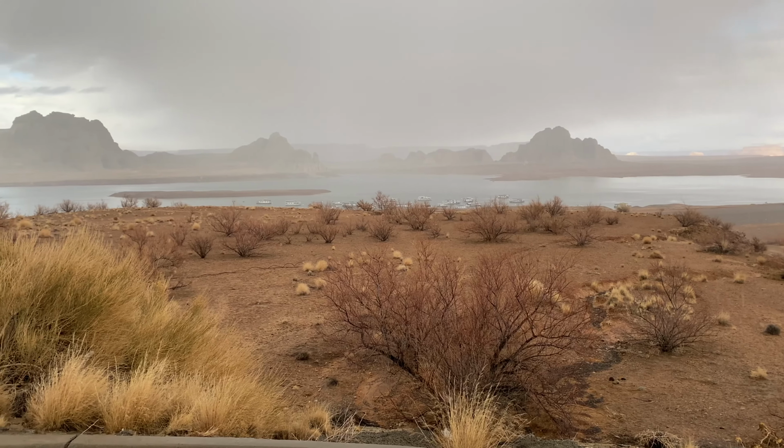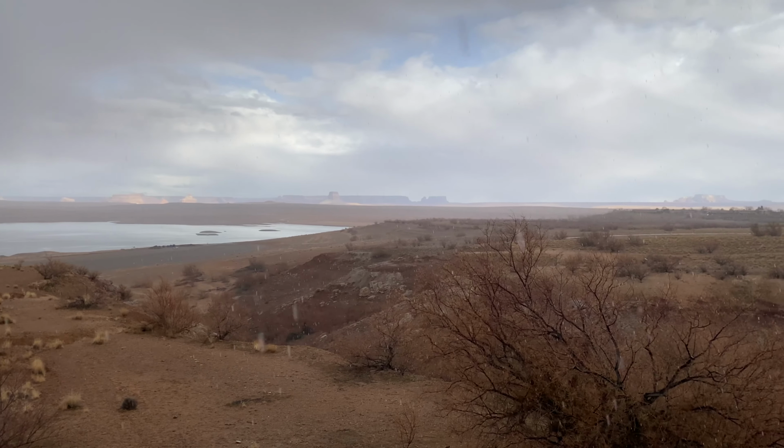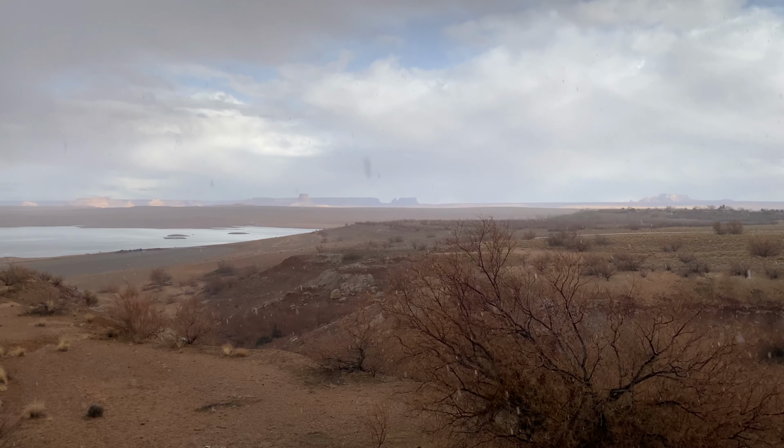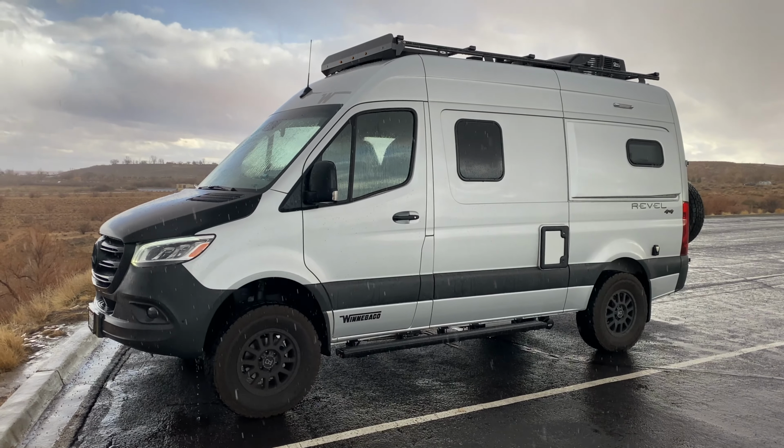So we had such great weather in Sedona, and now it's kind of crappy. On the bright side, Juno's getting a shower right now. She was really dirty earlier after yesterday's sandstorm.